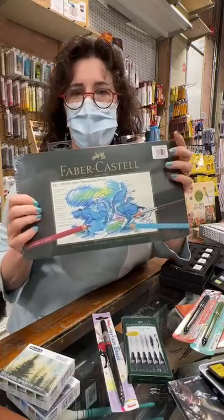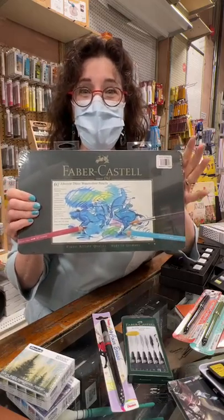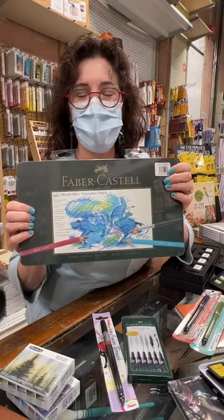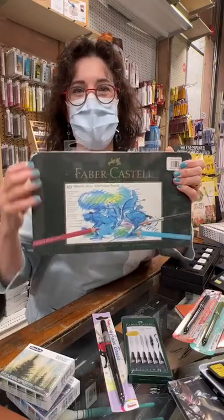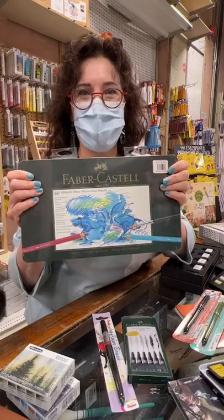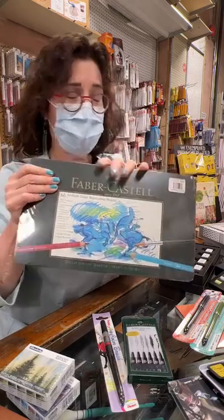Watercolor pencils from Faber-Castell, the Albrecht Dürer. Always nice. This is a set of 60 colors, so there's a full range to get excited about and work with. I'm not going to open it to show it off because I want someone else to have the pleasure of opening that wrapper and removing all the tape and everything from that. These are beautiful, beautiful pencils and very high quality for a watercolor pencil.